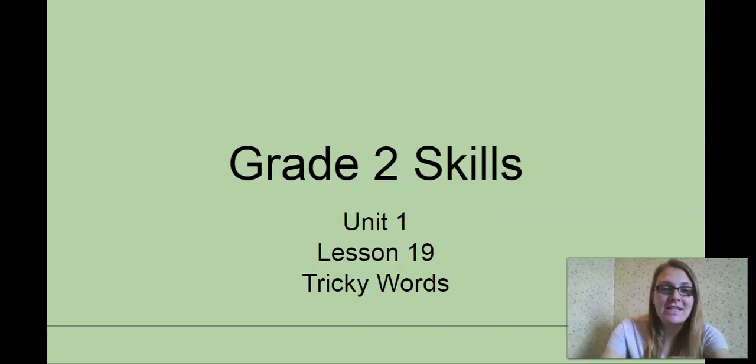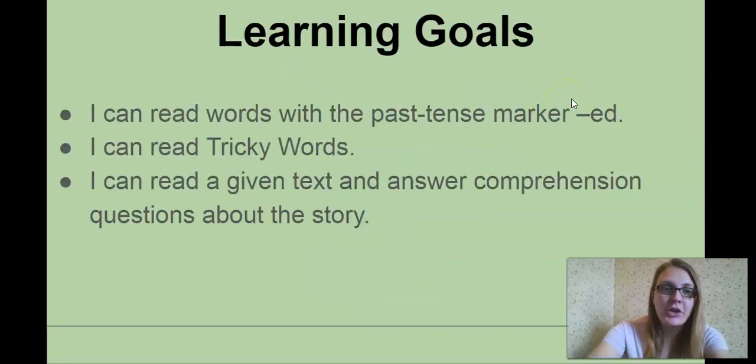Unit 1, lesson 19, focusing on some tricky words. Our learning goals: read words with the past tense marker ed, read some tricky words, we're going to review a bunch of them, and read a given text and answer comprehension questions about the story.